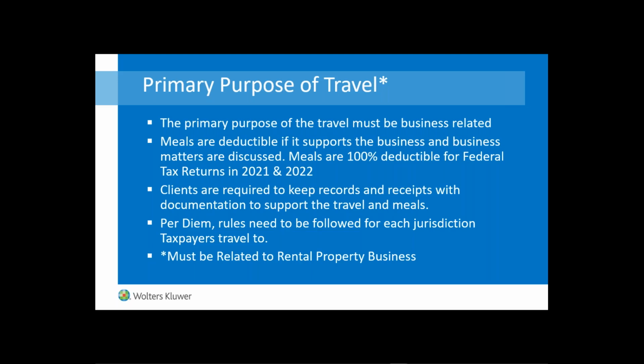And the benefit is the meals are deductible up to 100%, right? I'm going to double check that for 2022, but I believe for 2022 meals are tax deductible. For 2021 they are 100% tax deductible, not the 50% limitation. We're going to definitely do a check on that. So, clients are required to keep records, receipts, and documentation to support the travel and support the meals. Definitely keep all that in the file.